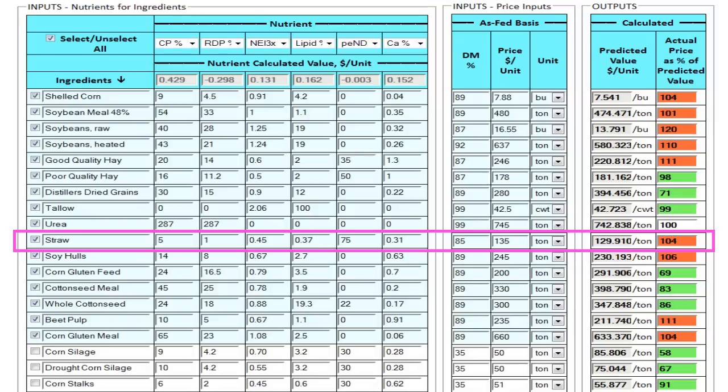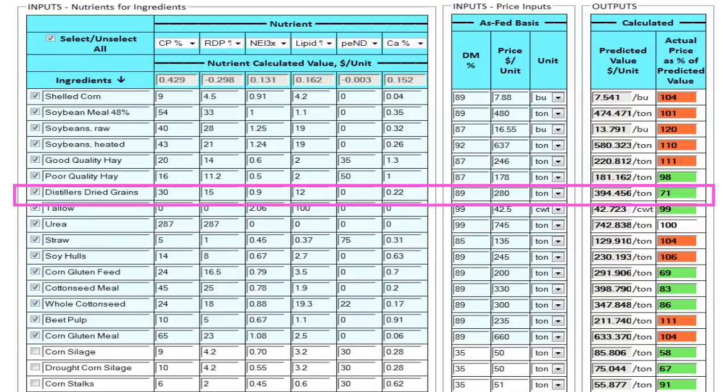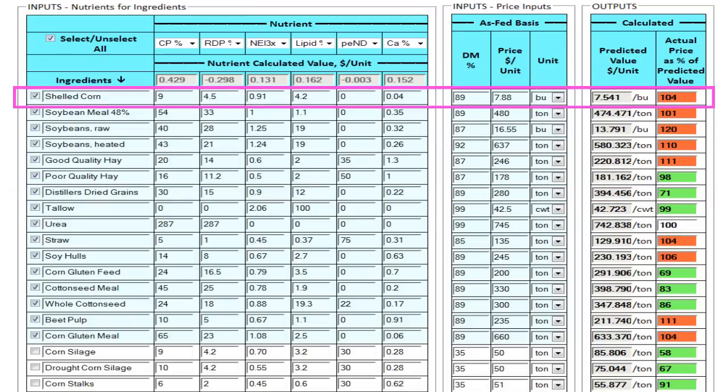Wow, big time number as far as that goes. You can look at distillers grains, $394 a ton. You can look at corn. A break-even value is $7.50 a bushel. That's about where it's at. Maybe it's a little bit low right now. And you can look at the other feeds as well.